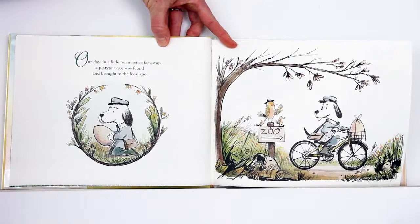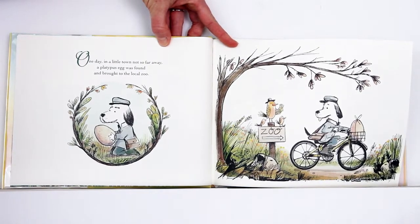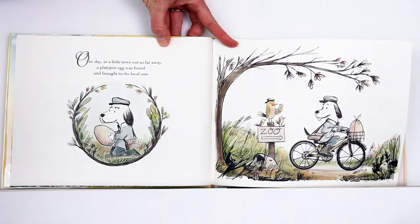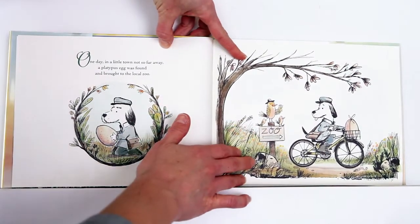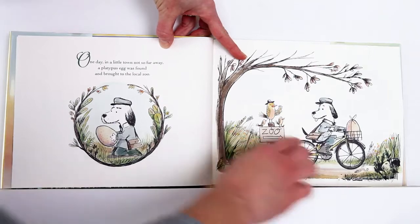One day, in a little town not so far away, a platypus egg was found and brought to the local zoo.